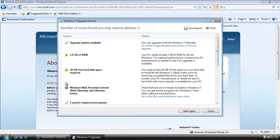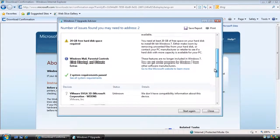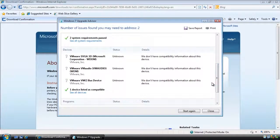The next message is an information message telling me that some features in Windows Vista are not available in Windows 7. There are other products available from Microsoft to replace these. For example, you can download Windows Live Mail to replace Microsoft Mail, which is no longer included in Windows 7. The next section shows devices and whether they are compatible or not. These devices I know work with Windows 7. If I have a device that appears in here, I should check with the manufacturer of that device to ensure they have a driver for Windows 7.